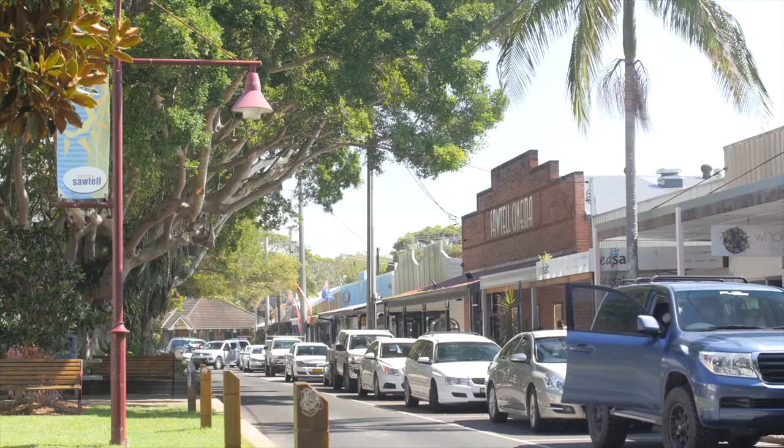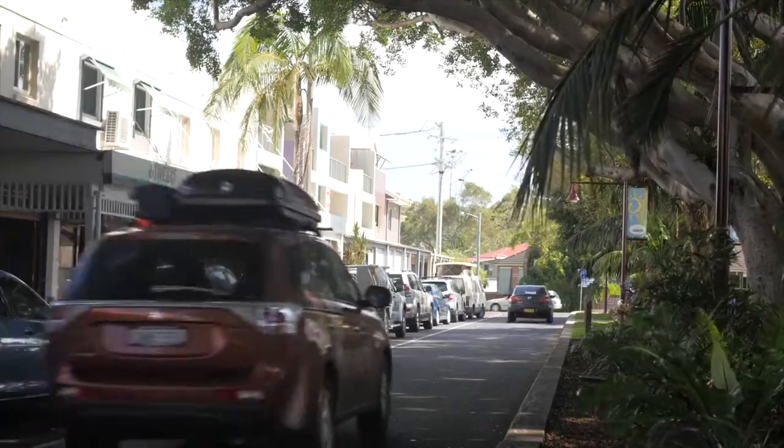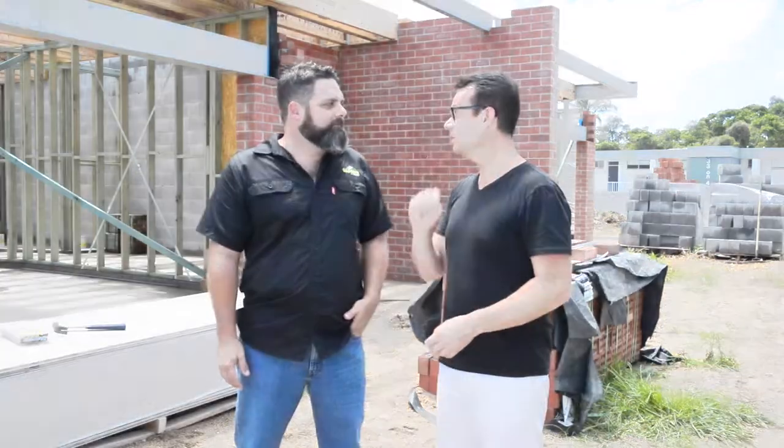Well, this is a great little place, and what a beautiful little main street. It's got so much character about it. Yeah, it has. It's a very sought after spot. So I can see why someone would want to live this close to the main street. I mean, what are we, about a 2-minute walk? Oh, you could probably halve that. Really? About a minute? Yeah.